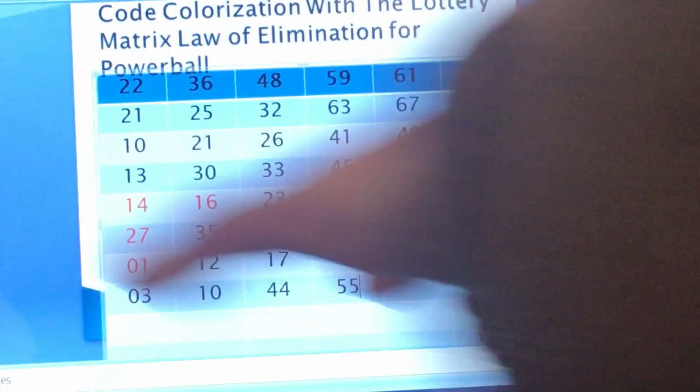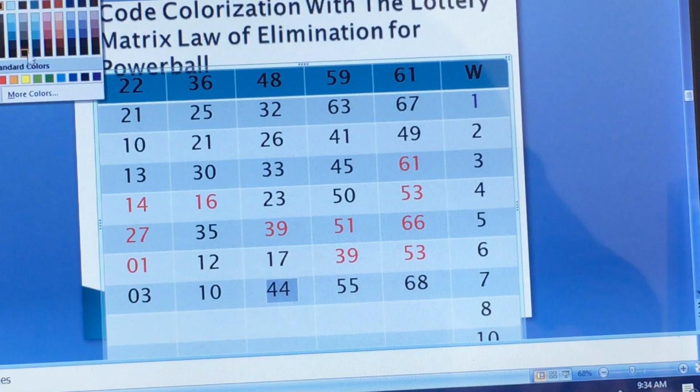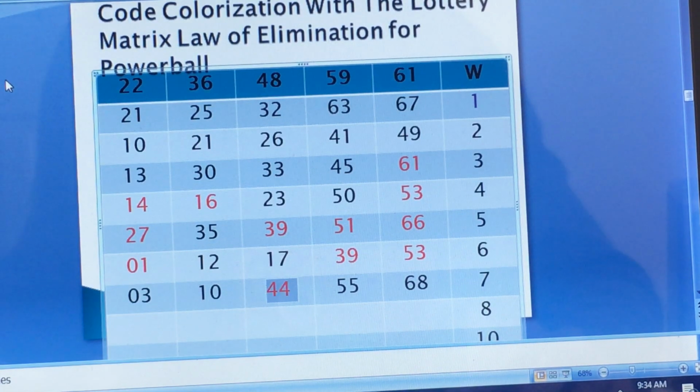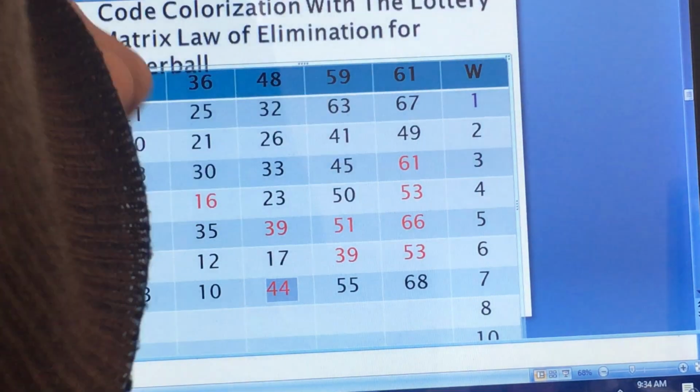So again, 55 and 68, and you can see 3 is a black number, 10 black, 44 is your first red number for this draw number 7, and your 55 and 68. So you only have one red number. That means this draw you probably would have to kind of stop, because you would either stop at the 6th draw or 7th draw because there are fewer red numbers. The chance of the other 4 numbers getting drawn is high, but let's look at the winning numbers on top.